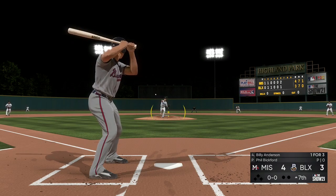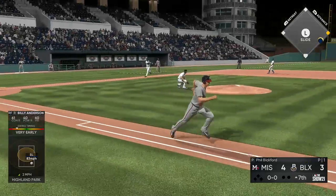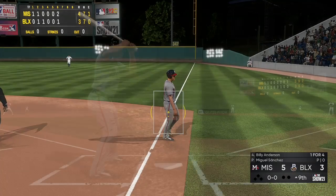Plate now, Billy Anderson, as he puts it on the ground to third. And the off-balance throw beats him at first, and that's a tough play. Anderson.